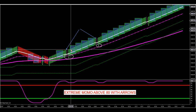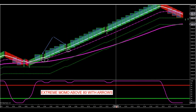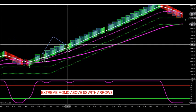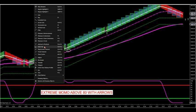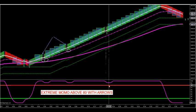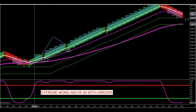The high of this bar is 42.75. Look at that move. The high potential is 74. So we're talking over 30 S&P points. There's that one. These are called tweezer Momos, the best ones you can get if you are extreme Momo, meaning you're above 80 after coming out of FZR.